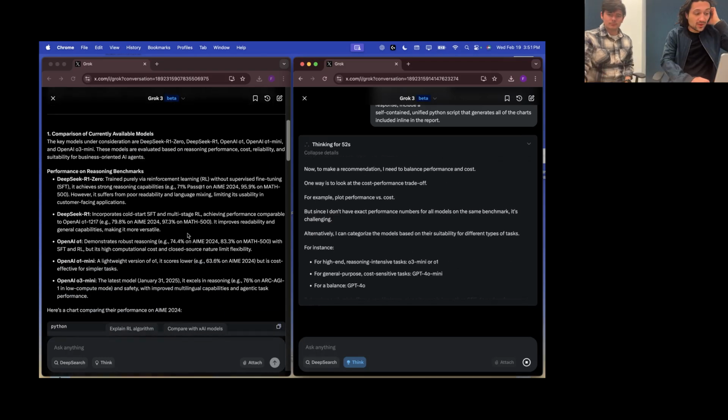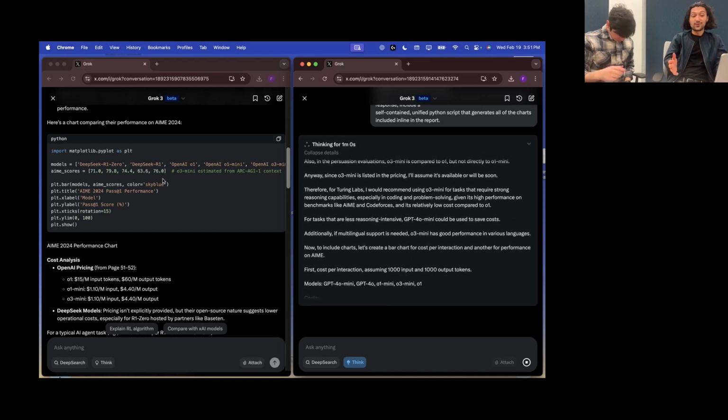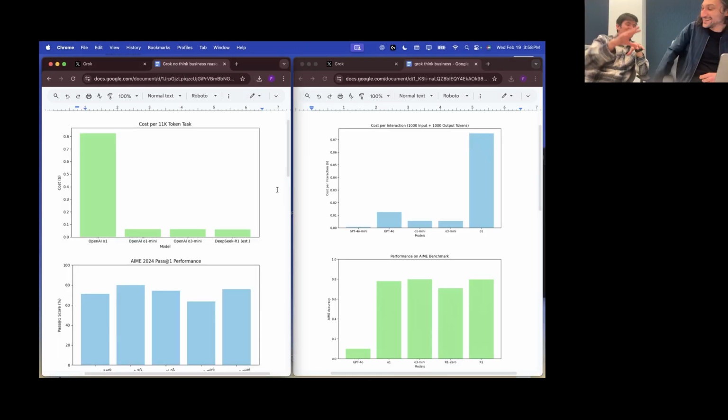As we always do with these, we're going to pull out the graphs that it generated, the charts that it generated, as a visual indication for the viewers of its reasoning, and then we'll pull out its actual text conclusion, just so that you don't have to look at this big wall of text. We pulled out the charts and the reasoning. So left side still Grok no think, right side is Grok with thinking. So let's do the left side first. First thing you have is cost per 11,000 token task.